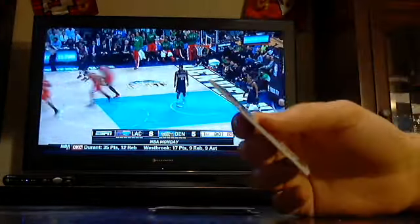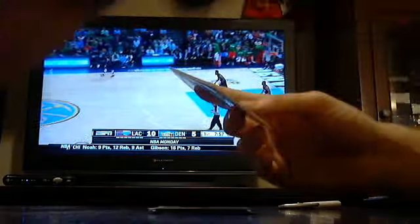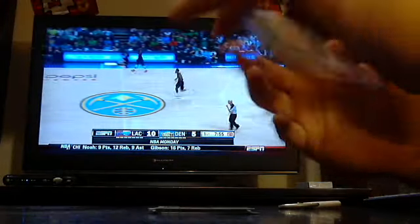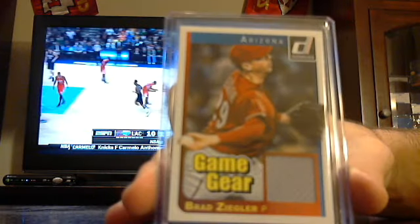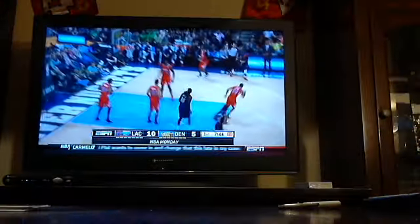Going to finish with an Arizona Diamondbacks jersey card of pitcher Brad Ziegler. Base. Finishing Donruss Baseball.